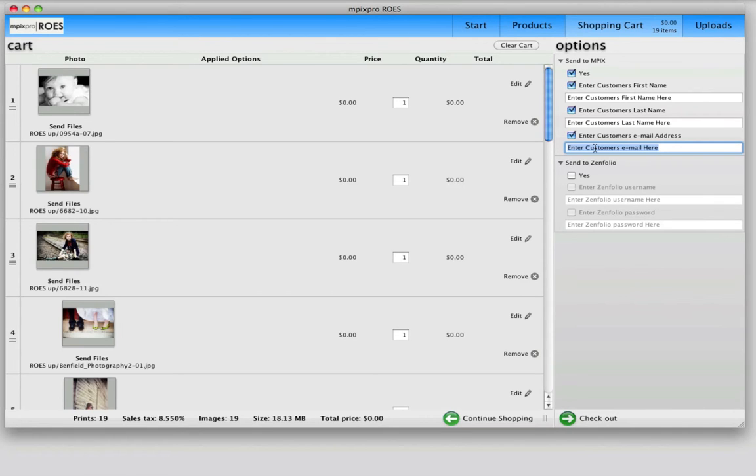But this is a very simple way. Instead of manually creating accounts, this makes it super simple. It just takes a few minutes. You drag a few buttons, you click checkout. So in the long run, your customer is going to be happy with the product, and it's going to make you look good in the long run.